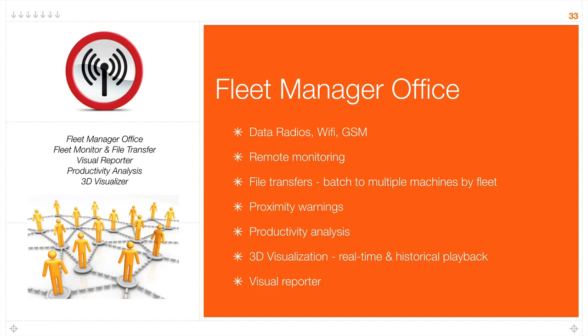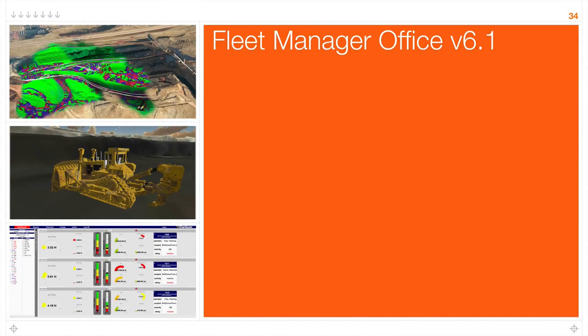And the visual reporter is a component of Fleet Manager Office, and we've seen some screenshots about it. Primarily, the visual reporter gives us another way to look at the database through tiles of metrics per machine or a group of machines. We can bring in the surface of a single machine or of multiple machines and add them together so that I've got an updated grid for the entire site. That's one of the primary functions.